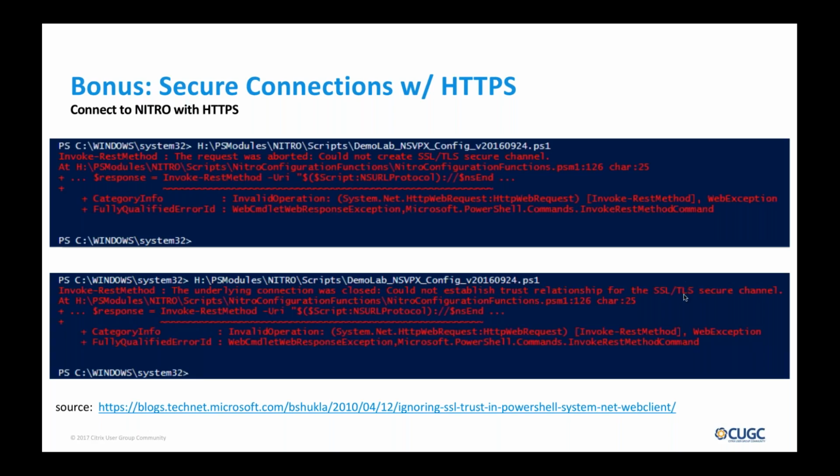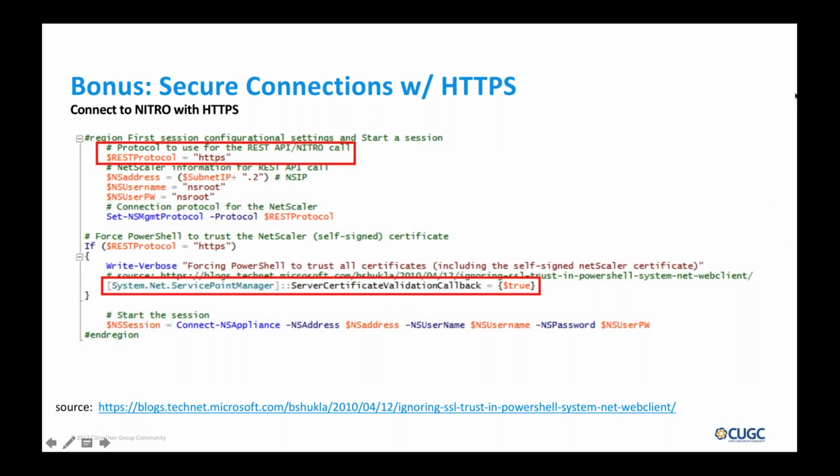And if you click on for the next slide, yes, thank you. You'll notice that I found a small article by Microsoft that basically explained to me that as the NetScaler is running a self-signed certificate out of the box, the errors are made by the CRL check, the certificate validation check that is included in PowerShell. And by using this quick fix, you can simply bypass that CRL check and connect to the NetScaler without any errors, even if it's using a self-signed certificate.